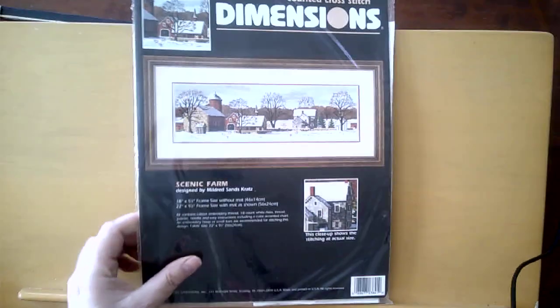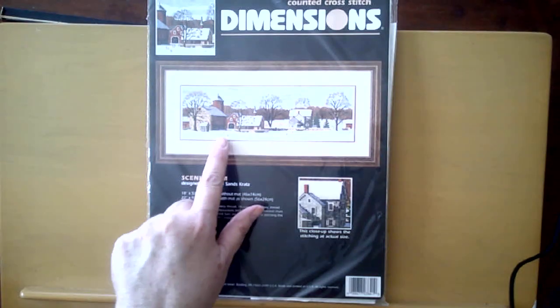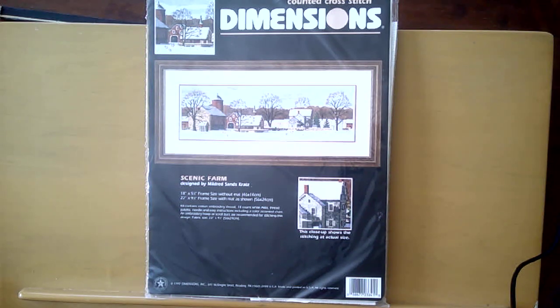Here's one I've seen lots of folks working on. I got it again when it was new. It's copyright 1997, so it was new in stores when I purchased. It's still available out there. It's a Dimensions kit called Scenic Farm. I think many of us fall in love with those tiny little sheep. And it's just a lovely design. I think it's well done. It says it's designed by Mildred Sands Kratz, and it is on an 18 count white Aida.